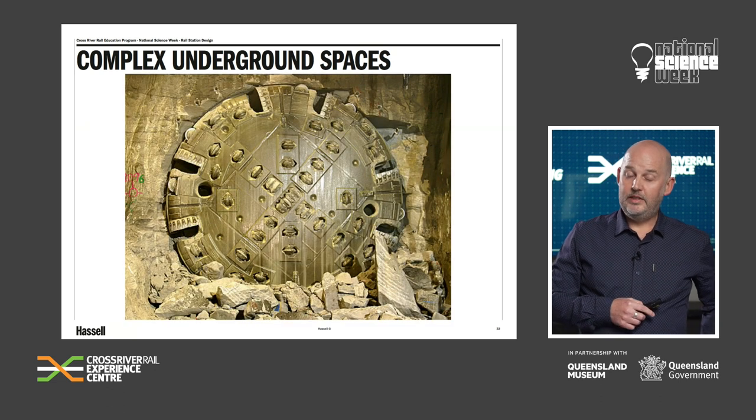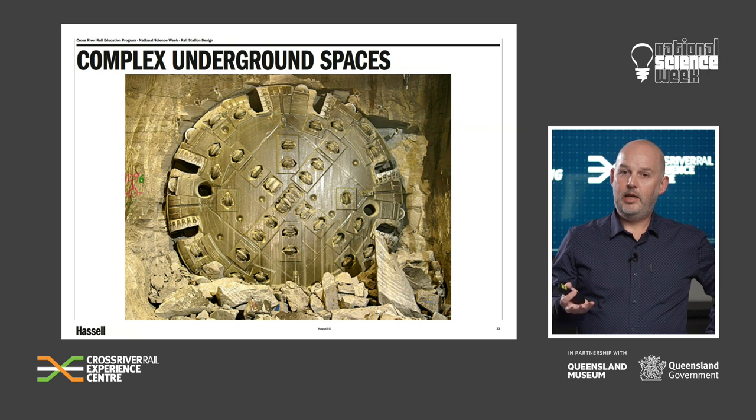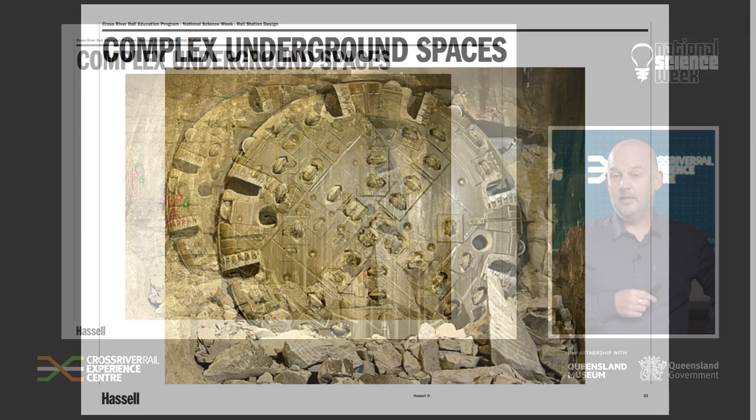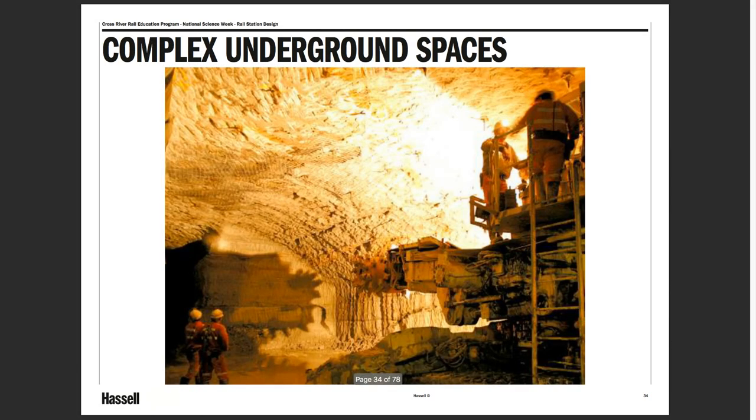Jeremy talked through in a lot of detail earlier in the week around how the TBMs work, and he had some really fantastic videos of those coming through the cavern. So if you missed that presentation, you really should jump back onto the website and have another look. But the caverns are actually mined out by a piece of equipment called a road header. And again, there's been some really great photographs coming through onto the social media through the Cross River Rail LinkedIn website, showing these pieces of equipment being dropped down into the shafts and actually starting that mining activity.